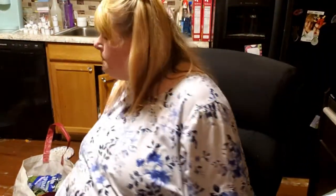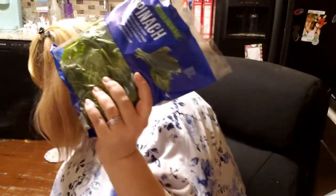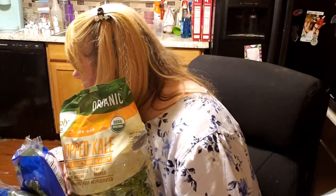I think this may be the last bag. I do believe. And this bag's heavy. This probably has the chili in it. Well, I also got Willow her spinach and her other bag of kale. Yes, I did. Can I put these on the floor without you getting into them?